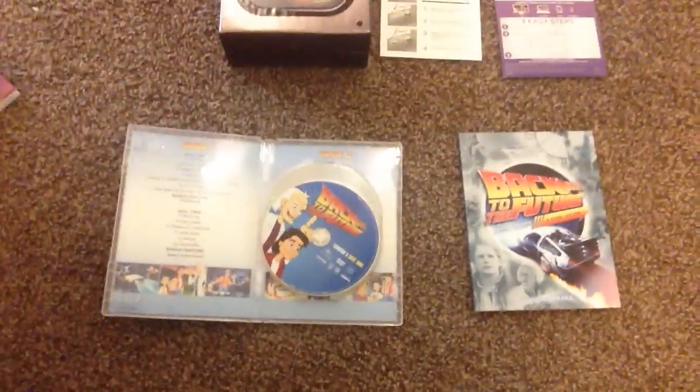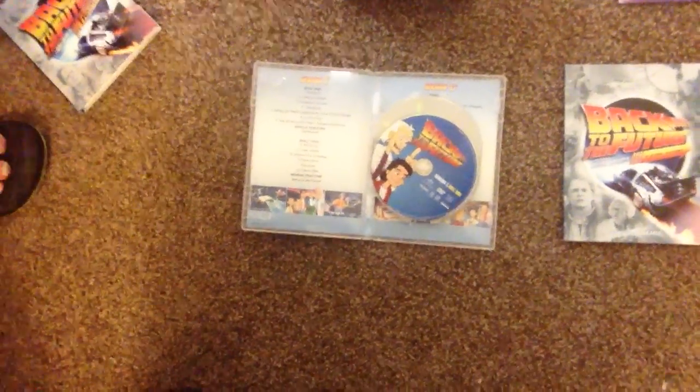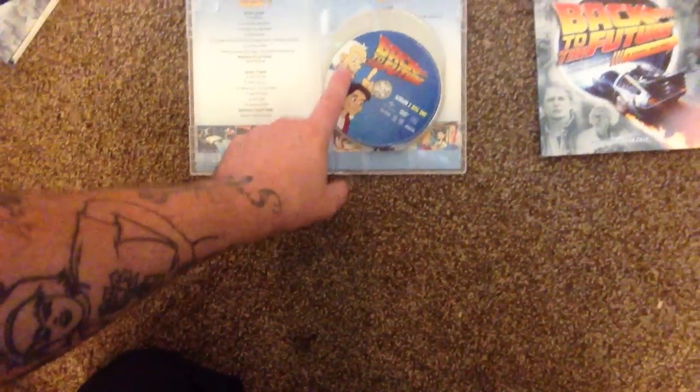So who are the voices of the characters? Is it actually the same guys from the movie? It is not. Michael J. Fox did not do Marty McFly. I do not know if Chris Lloyd might have. Does anyone know if Chris Lloyd actually voiced the animated series? I know he did the Back to the Future ride, the narration and all that. But I do not know who did the voice of Doc Brown. Was it you there? Did you do the voice of the series?